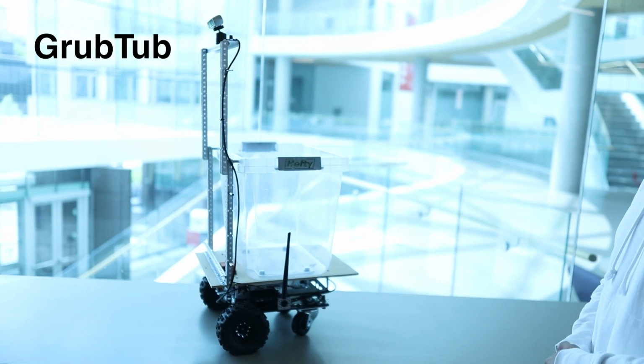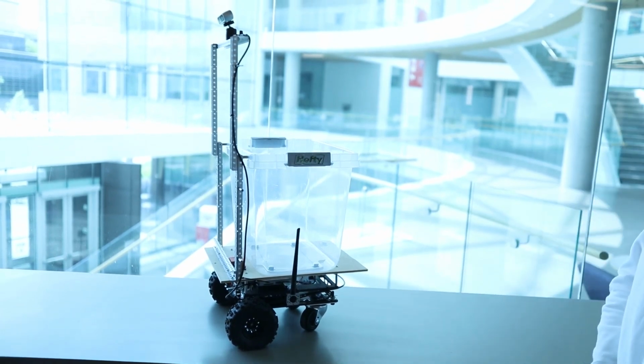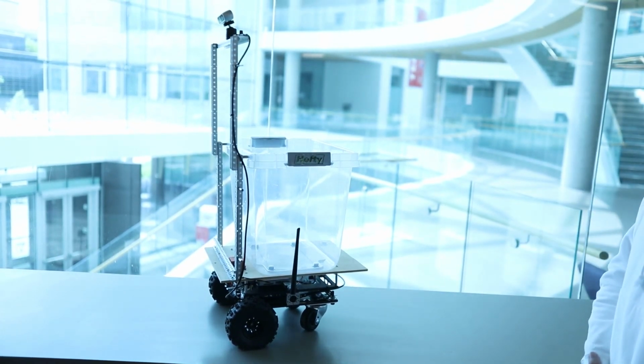It uses GPS and a variety of other sensors running on an NVIDIA Xavier compute platform, in order to make deliveries autonomously and efficiently while being mindful of pedestrians.